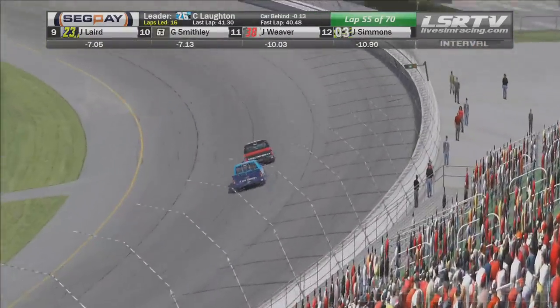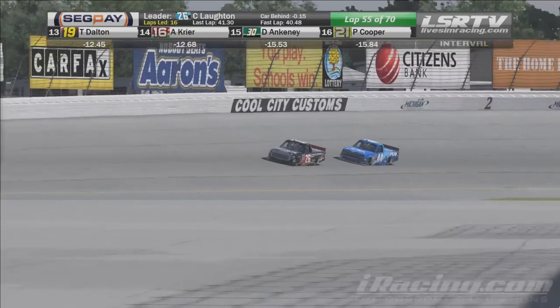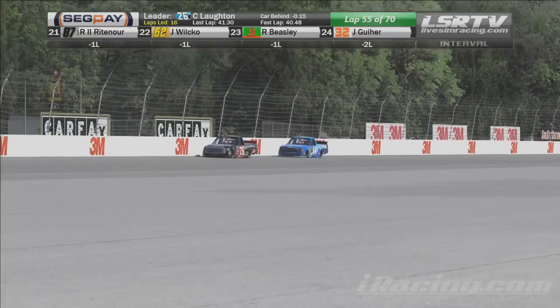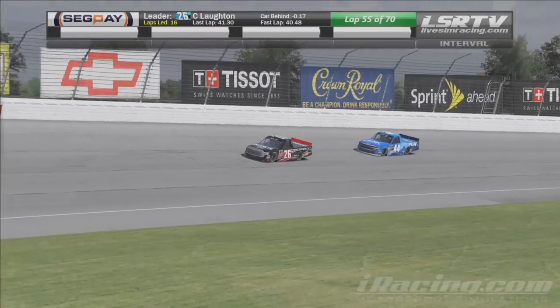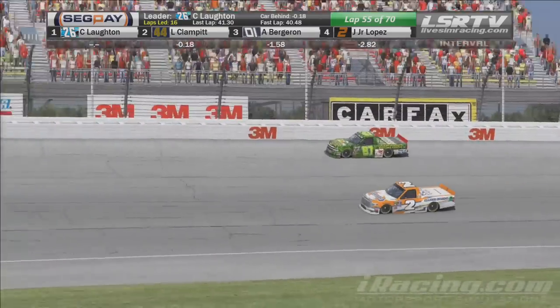Yeah, great job by all these guys actually here tonight. 20 trucks still left on the lead lap right now of the 27 that made the start. So a great job, even with all this green flag racing. Definitely a lot of speed throughout the field for all these guys to still be on the lead lap here at Michigan.